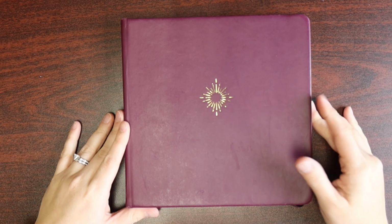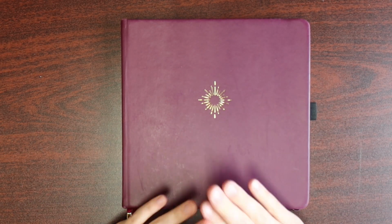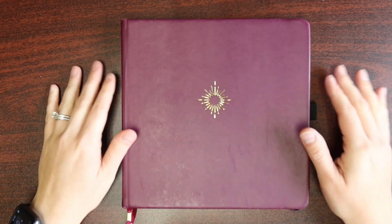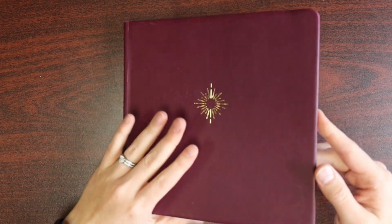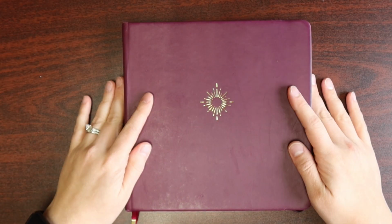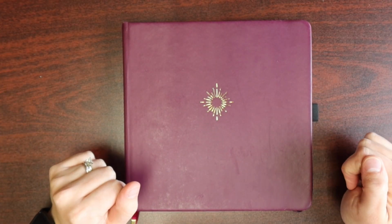I know we're already halfway through July, but I thought it was time to show you how my journal is looking halfway through the year. This is my reading journal. It's a square Archer and Olive journal, dotted, and I absolutely love a square journal for a reading journal.